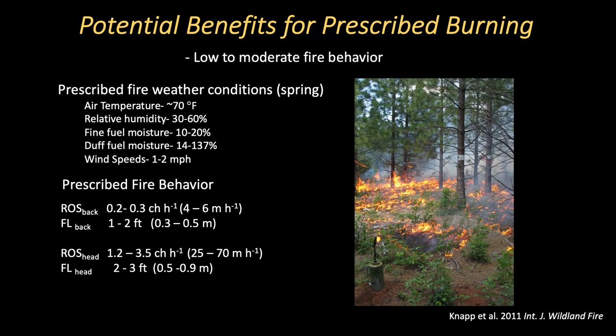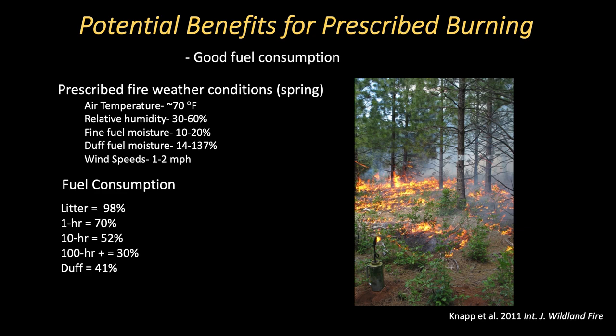Another benefit of prescribed burning in masticated fuels is that in most cases, fire behavior will be low to moderate. For instance, spring prescribed burns conducted in masticated stands of Northern California, when fuel moistures were between 10 and 20% and wind speeds were less than 2 miles per hour, resulted in a head fire with flame lengths between 2 and 3 feet and a rate of spread of roughly 1 to 4 chains per hour. Backing fires had flame lengths of 1 to 2 feet with rate of spread between 0.2 and 0.3 chains per hour. Percent consumption of dead woody fuels in masticated sites ranged between 30 and 98%, with smaller fuels resulting in more consumption.